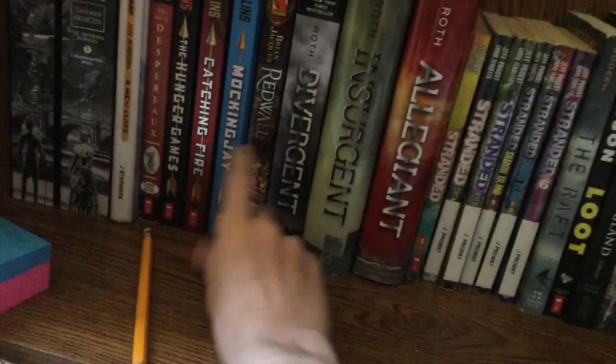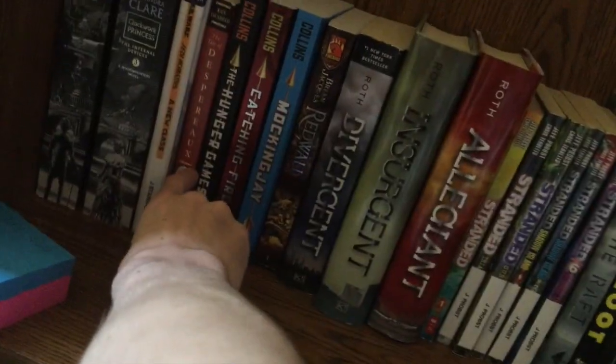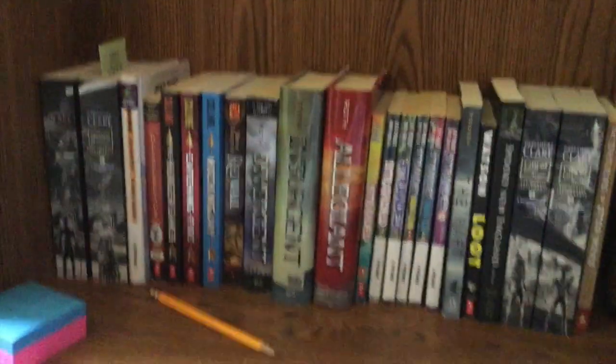Redwall, this is the only book I own with a title that starts with an R. Land animal, there's a mouse on the front. Star. So yeah, there's quite a lot that I needed there. That's just my bookshelf update.